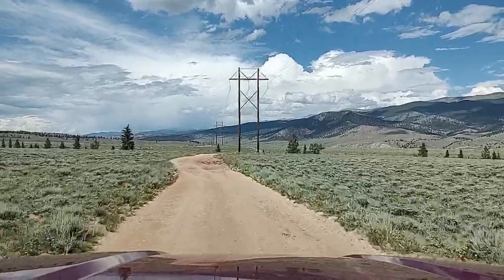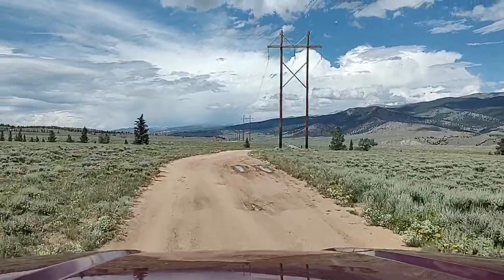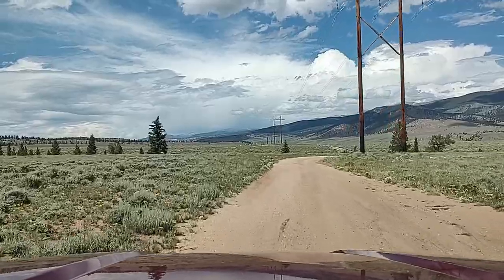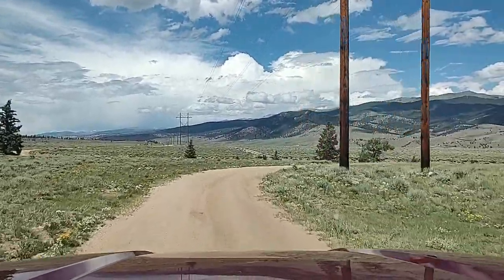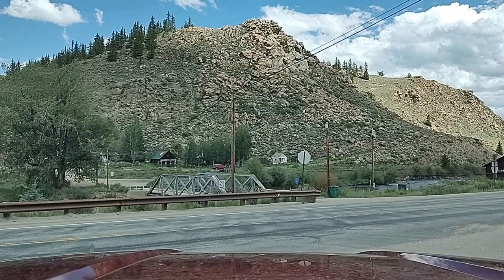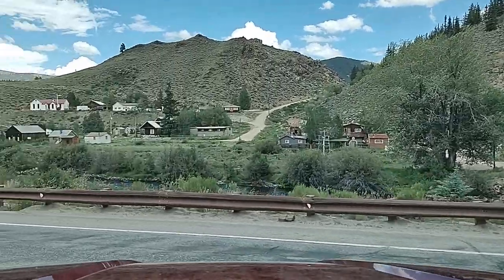So check that out. I'm going to get back down here and go back down that scary one-lane steep road back to the highway. So I'll join you back down there just so I can concentrate on driving, missing potholes, and not getting in a head-on with anybody. All right, made it back down to the highway in one piece.